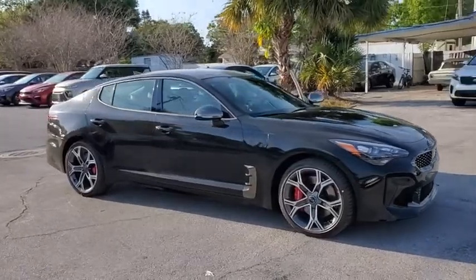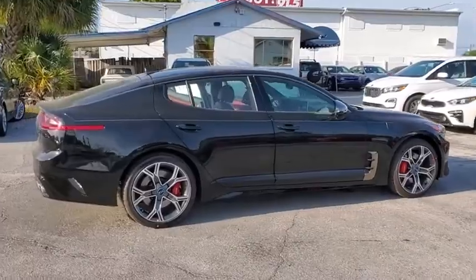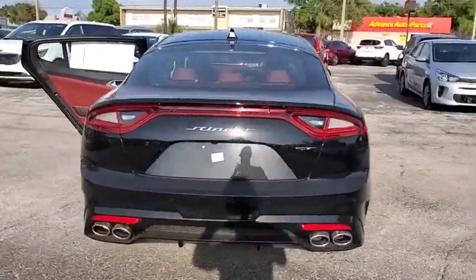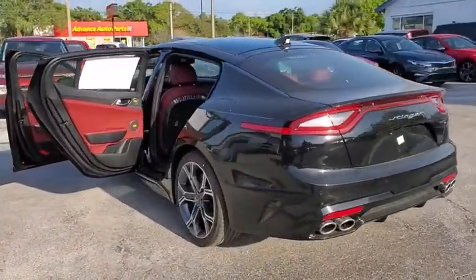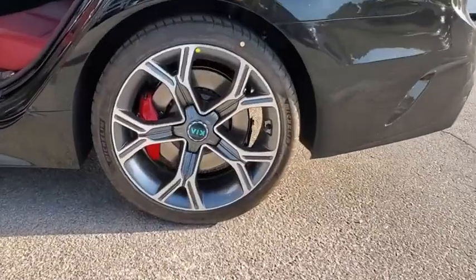Make a great choice today with the 2020 Kia Stinger. The Kia Stinger has a design that is sure to leave an impression. It offers the perfect combination of a sporty look coupled with a wide variety of luxurious features. Here are some of this vehicle's great options.